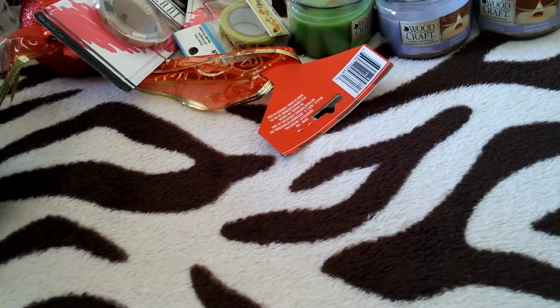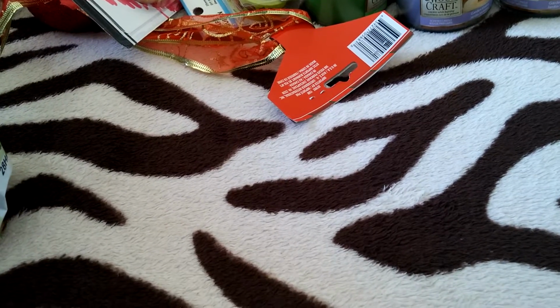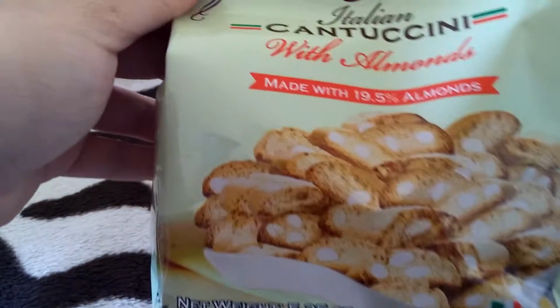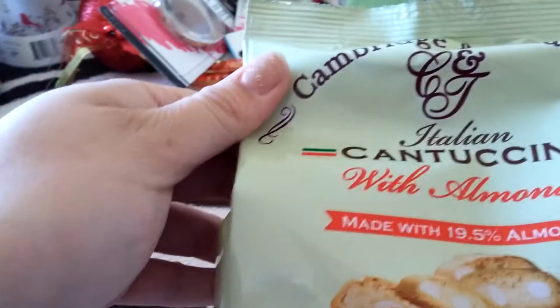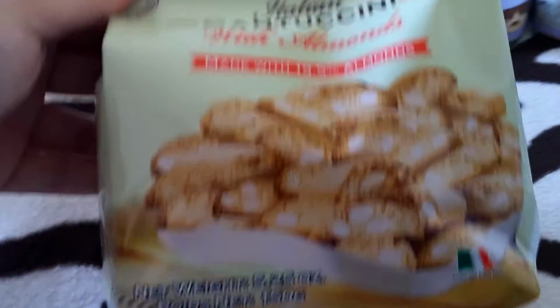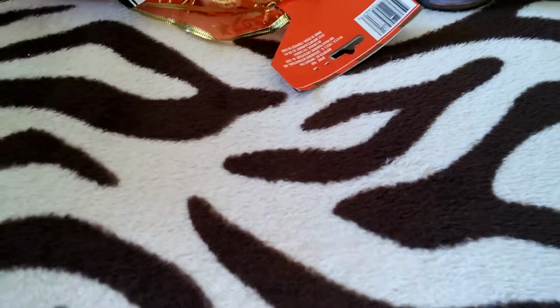And then I've seen everybody hauling the Cambridge and Times, I guess. It's the Italian, I don't know. It's with almonds. And so I thought that would be, everyone said it was pretty good to do with coffee. So I'm going to try that out and see how that is.